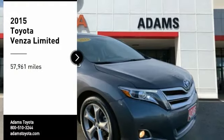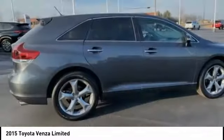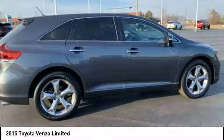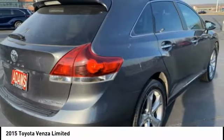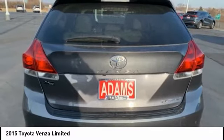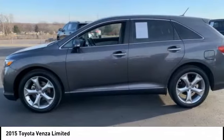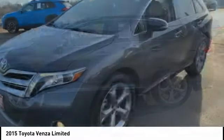To show you the 2015 Venza. Toyota Venza blends the attributes of a crossover SUV with those of a wagon. Venza boasts a spacious interior, a powerful and efficient engine, a pleasant driving demeanor, innovative interior storage, and strong crash test scores. You're more than one thing, so is Venza.